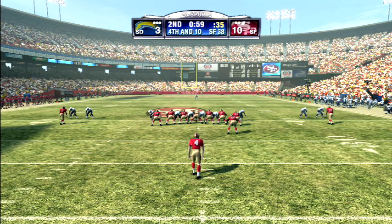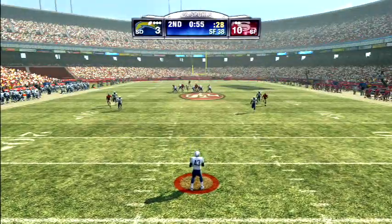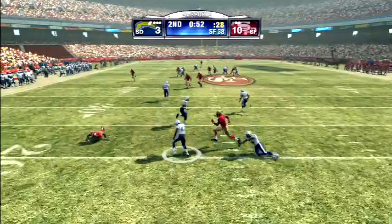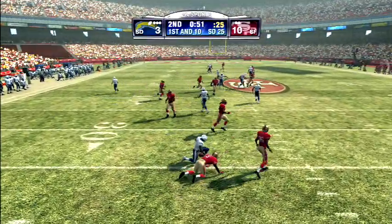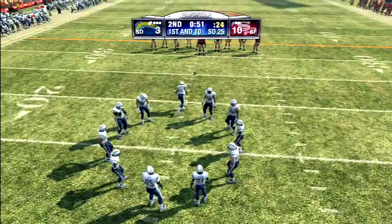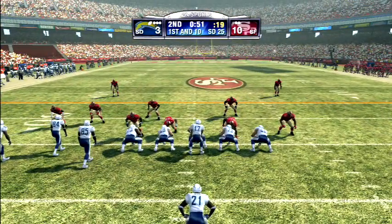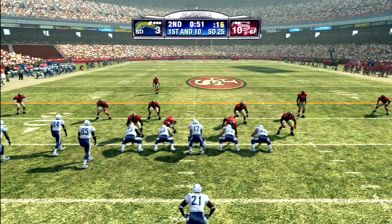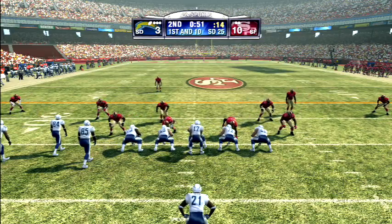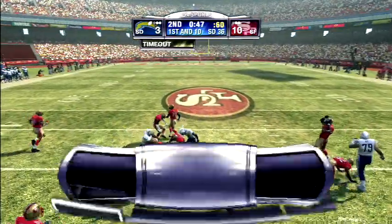Sproles back deep to return. Punts it, and he got a good one here. He fields it at the 17. He's dropped at the 25. The defense could do no wrong the last time this team had the ball. Only one man back. Rivers drops back, throws while on the run, and they get him around the 36-yard line.